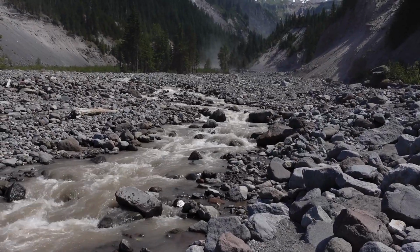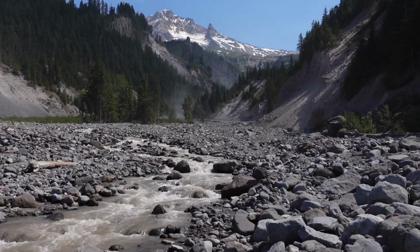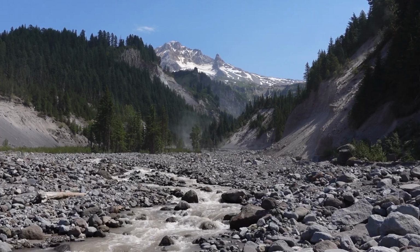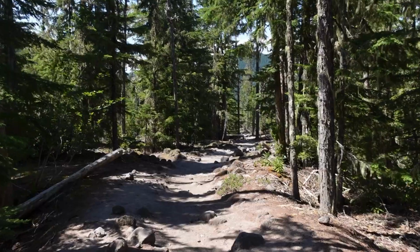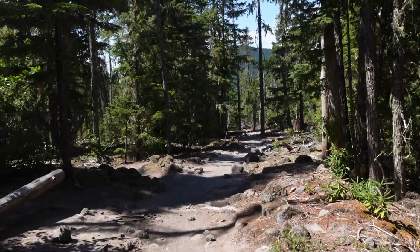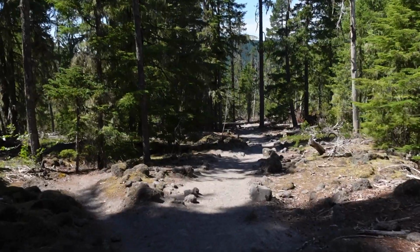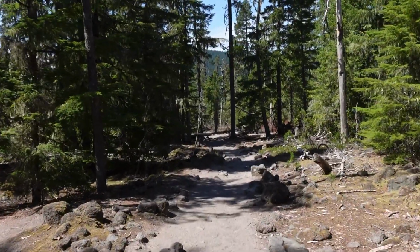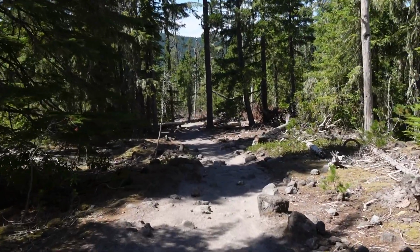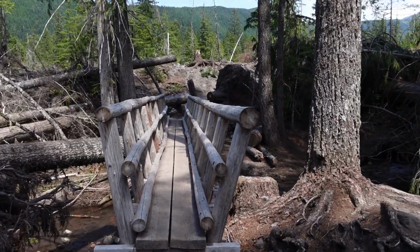Here's the water crossing for the Sandy River. The river's definitely sandy, and there's a lot of sand blowing in the air. Good view up to Mount Hood. Here's a neat little log bridge.